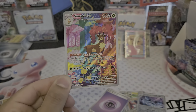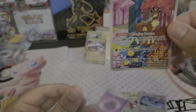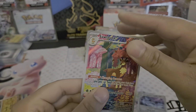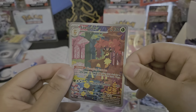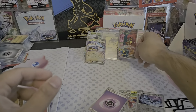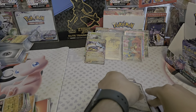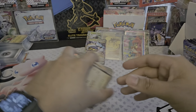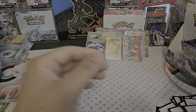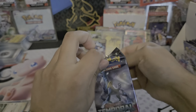Illustration rare. Now we just need the Deerling. Okay, a new illustration rare. I will definitely take that. That is a dub, 100%. A Sawsbuck regular illustration rare. Really nice. I think this is like top three most expensive illustration rares for some reason. I don't know why. And the Deerling is like $3 for some reason. Like this is, I think, $10 and the Deerling is like $3. I don't know why the big price difference for very similar cards, but I'll take it finally.